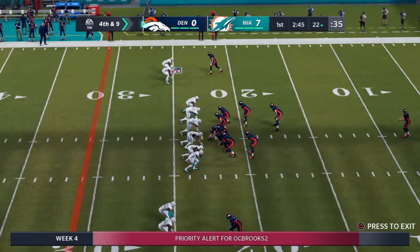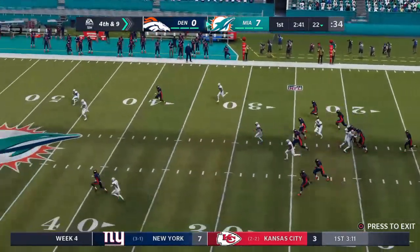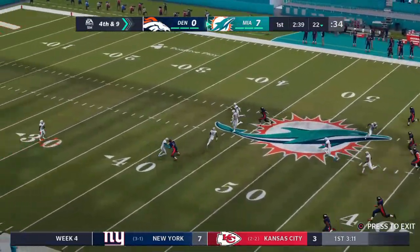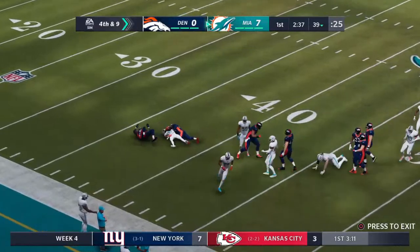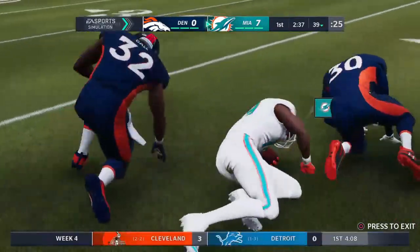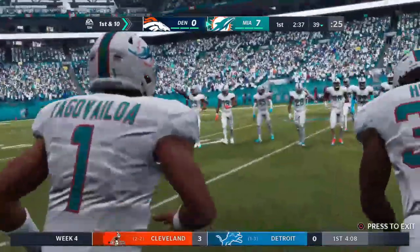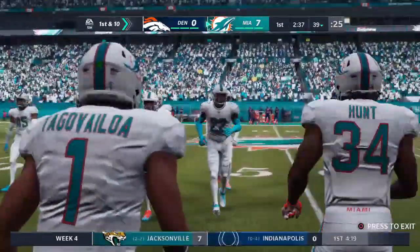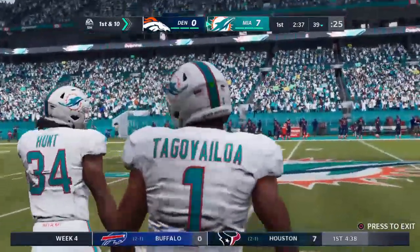For the Broncos. It's a great job by this secondary. When I watch them, they remind me of elite defenders on a basketball court, right? They want to contest each and every pass. Great contest on 3rd down to bring up 4th. So a change of possession here on the punt. And possession will switch hands, 1st and 10. So now the Dolphins set to take over on offense.